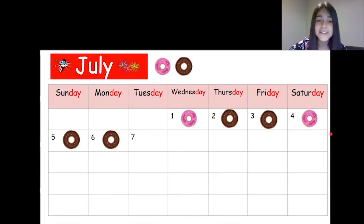The next thing for our calendar piece is we are going to do some patterning, and we're going to try to figure out what would come next. Remember last time you told me what kind of shape this was? What kind of shape are these donuts? Yeah, I know they're donuts, but what kind of shape are they? Yeah, they're in like a circular kind of shape. Do you see that pattern again? Yeah, that pattern is still the same thing. It goes pink, then brown, brown.